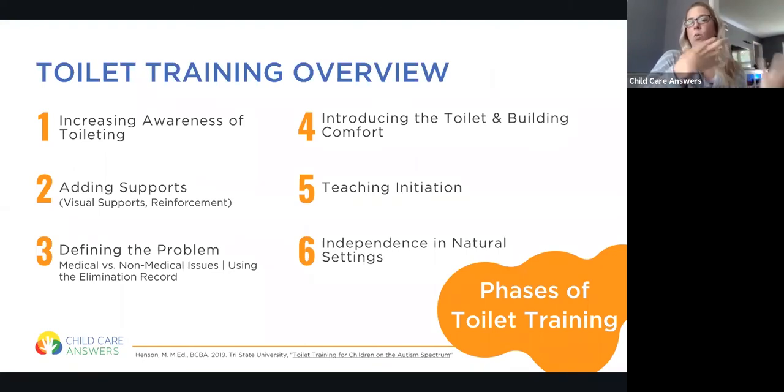Like, now what? So number one is to increase their awareness of the toilet while adding visual supports and reinforcements, defining any medical or non-medical issues that may be a barrier to toileting, introducing the toilet and building comfort, and then finally teaching initiation and building independence.